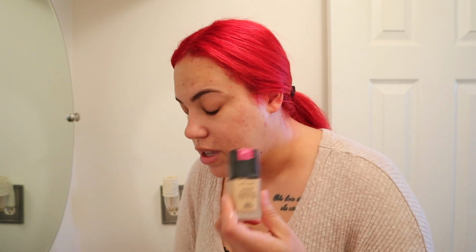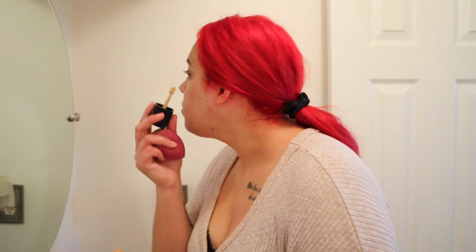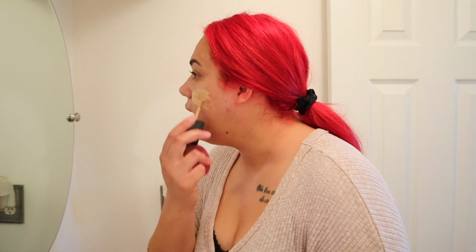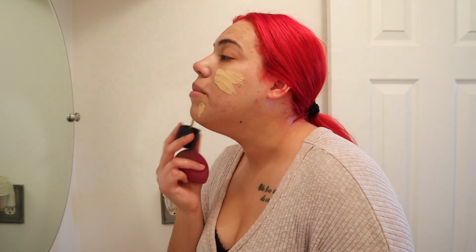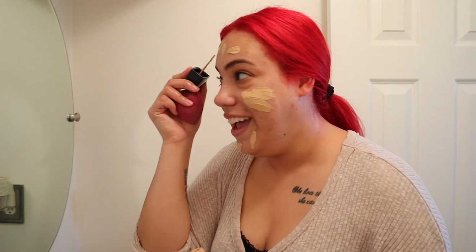I'm just going to use some of this Wet n Wild Photofocus foundation. I like this one because it has a little wand and you can just paint it on your face. And that's what I do. I just randomly slap it on there.